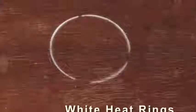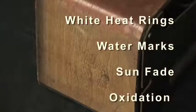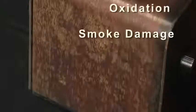In the next few minutes, you'll learn how our most popular products, Restore-A-Finish, Feed and Wax, Orange Oil, and Butcher Block Conditioner can solve your wood care needs. First, let me show you how easy it is to use Restore-A-Finish to quickly blend out white heat rings and watermarks, sun fade, oxidation, smoke damage, and most other blemishes on your wood surface.